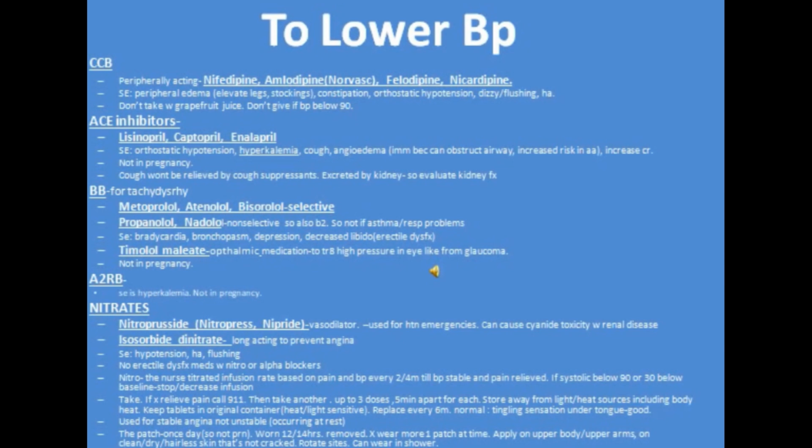You want to remember to store it away from light or heat sources, which includes body heat, and you want to keep the tablets in the original container because they're heat and light sensitive. You want to replace them every 6 months. A normal side effect is a tingling sensation under the tongue, which is actually good. You want that to occur. Nitrates are used for stable angina, not unstable. Unstable angina would be occurring at rest, and stable angina would be only by movement, etc.